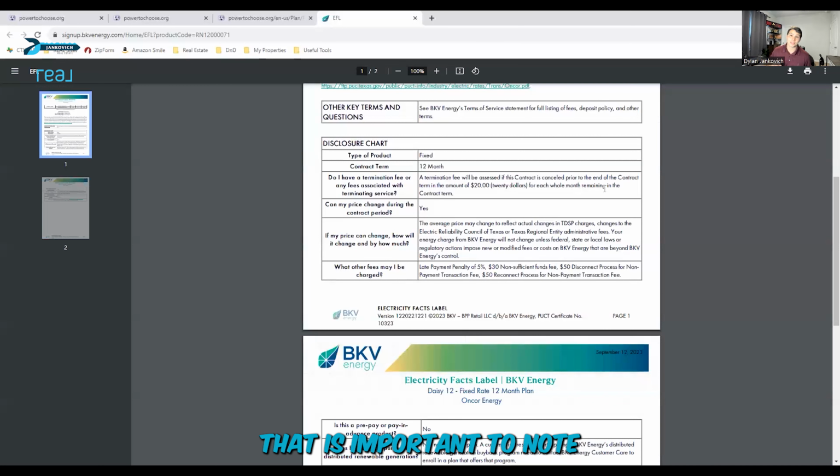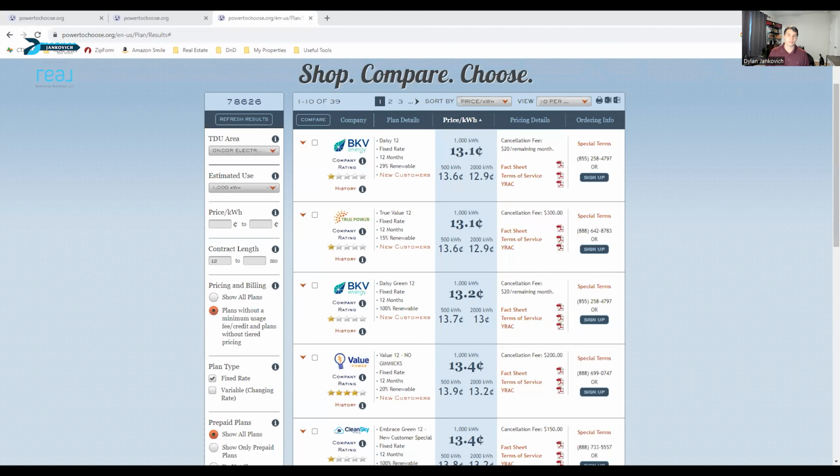Now, another thing that is important to note is that if you move, they cannot charge the termination fees. Now, there will probably be some that will try. However, moving is a reason to break your contract on the majority of these companies. Obviously, I have not read through every single one's fact sheets, but 99% of them, simply because I haven't used maybe the other 1%, I have been able to, if I've gotten a tenant that came in, or if I was moving from my house or something like that, I was able to cancel the service early without having to pay those additional fees.